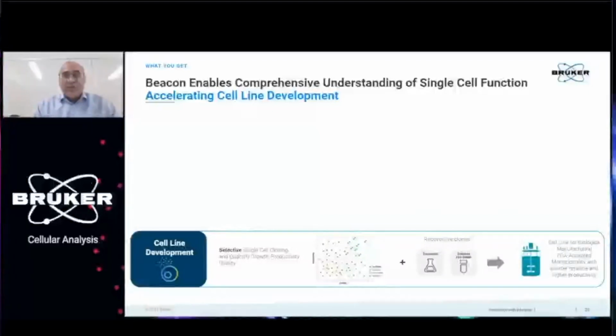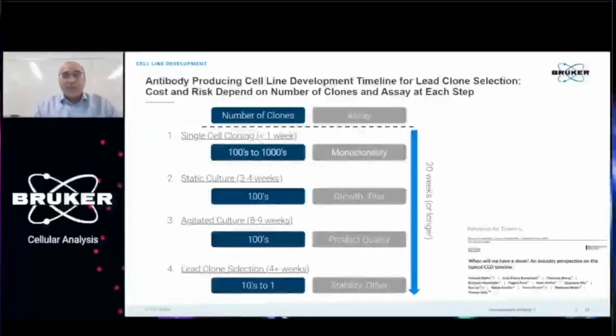Now, let's move to the third application, which is the cell line development workflow. Developing cell lines is crucial for bringing new therapies to patients. However, it is a long and resource-heavy process, usually taking 20 weeks or even more and involving many steps. There are two main factors affecting the cost and risk at each step. First, the number of clones advanced to the next step. And second is the functional test used to evaluate and select these clones.